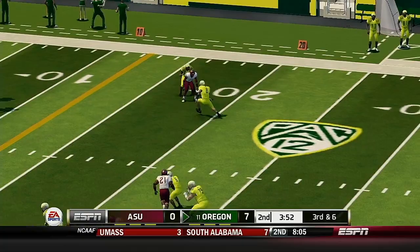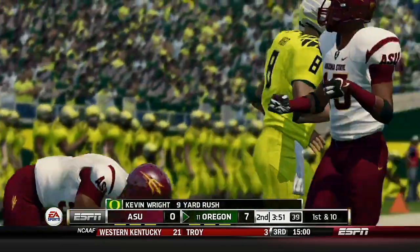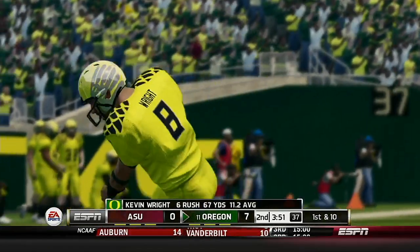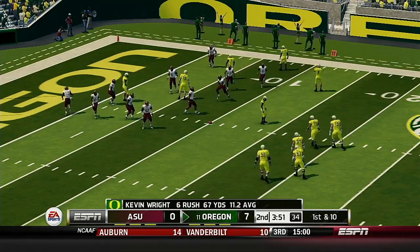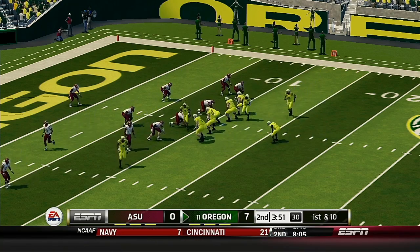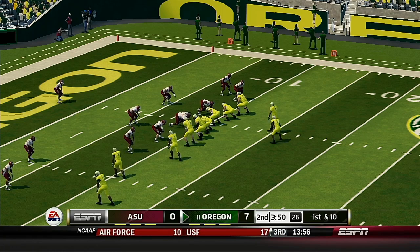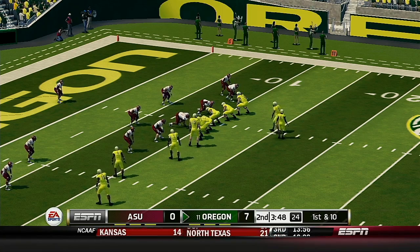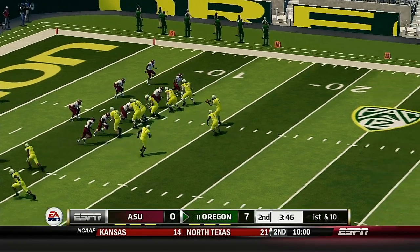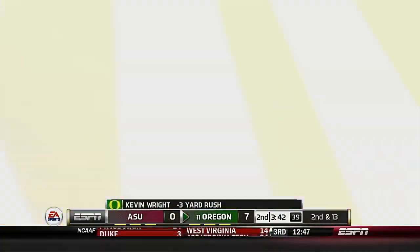Scrambling around. Brought down around the 10-yard line. Brad, I think offensive coordinators spend more time focusing on two areas for most of this game: third down conversions and red zone offense. And right now, this offensive coordinator has to be really happy with the way this offense is executing in their third downs. That's the second time they've been able to get a first down in this drive on third down. Tackle made at the 13-yard line.